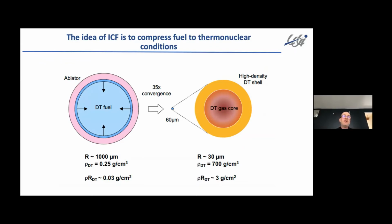So in ICF, you start with a capsule that has an ablator. It's typically a low-Z ablator made of plastic, or you will see high-density carbon. Inside there is the deuterium-tritium fuel, which is at cryogenic temperature. There is a layer of cryogenic deuterium tritium, and inside there is a gas of deuterium tritium.